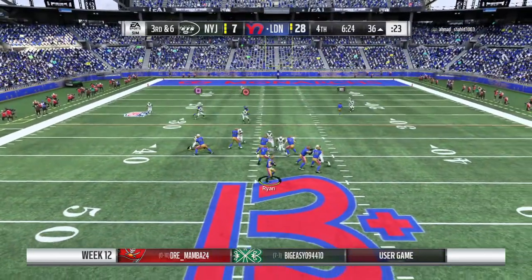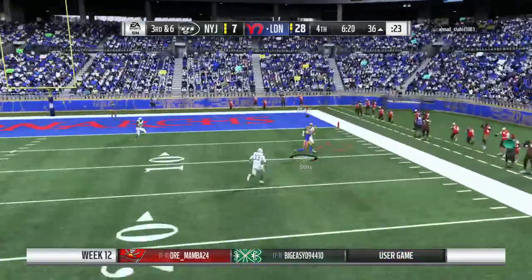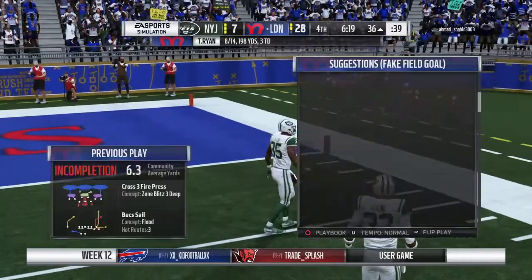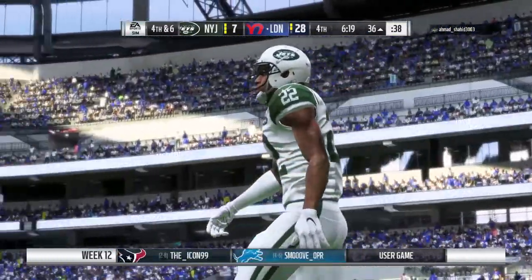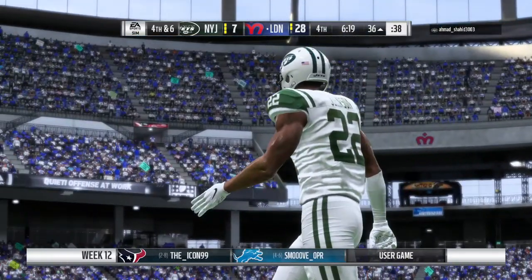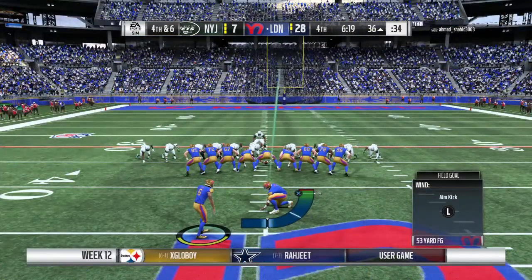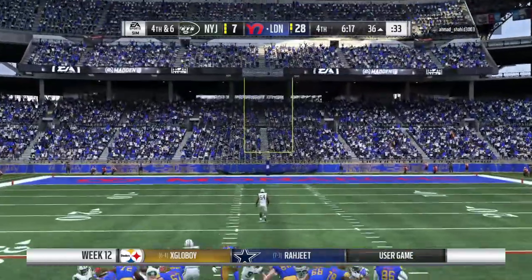From the shotgun, Ryan. And he couldn't hang on to it through the contact. Incomplete. Even without a ton of pressure in his face, it just shows how difficult it is to pick apart his own defense. Those guys are sitting back, and they're not playing receivers as much as they're playing the eyes of the quarterback when he delivers the ball.